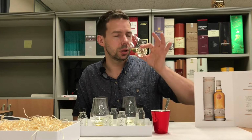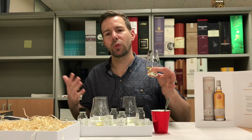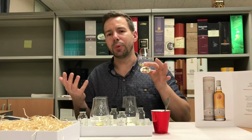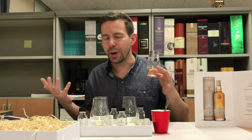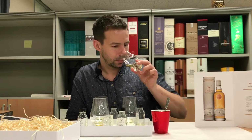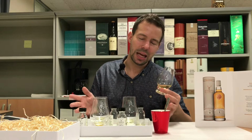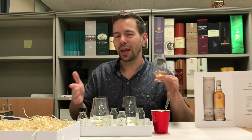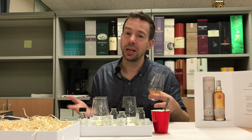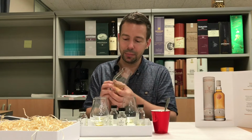Okay, on to the nose. There's a top note of lemon. And there's a bottom note of spring, fresh pine bonfire. And I'll just repeat what I said on Twitter. So, I'm at this bonfire, and the wood, the fuel, is fresh pine wood. Also some fall and winter brush that were burning.